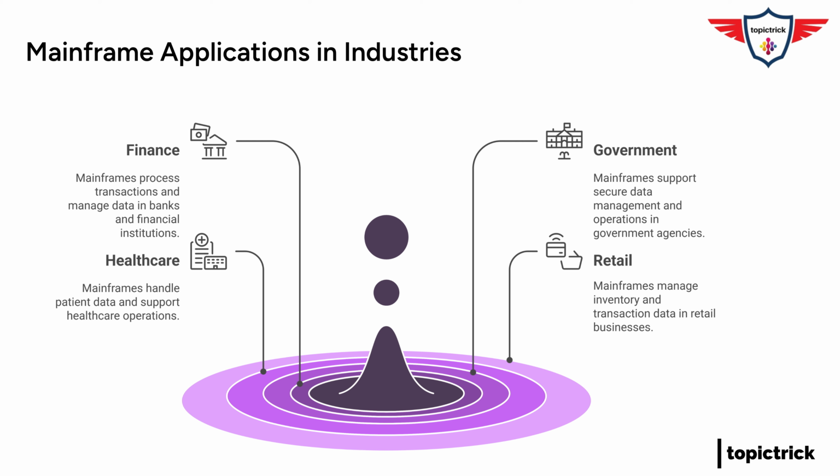Really? Wow. Yeah, I mean, think about the companies and organizations you interact with on a daily basis. Chances are a lot of them are relying on mainframes in some way. That's interesting. Give me some specific examples. What are some real-world use cases for mainframes today?